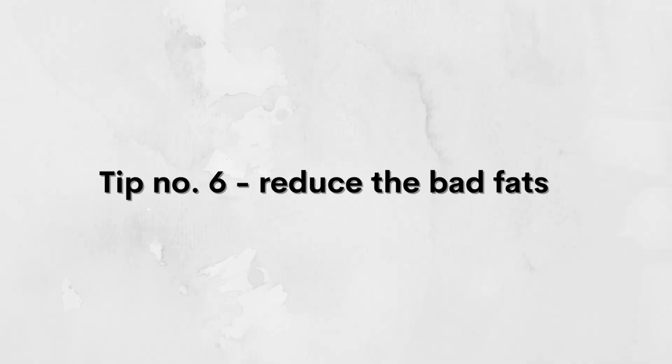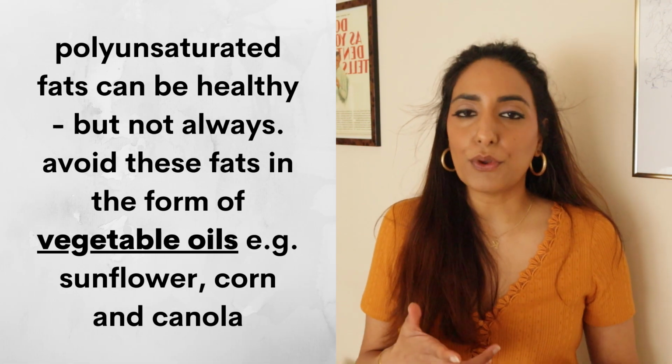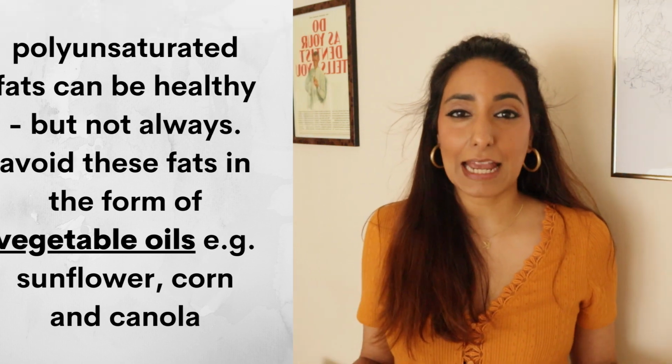Tip number 6, reduce the bad fats. First up, I want to mention polyunsaturated fats in the form of vegetable oils, so sunflower, canola, corn. A lot of us use sunflower oils when we're cooking, so please take note. These oils are heavily processed, so the heat, the chemicals, the light that they're exposed to during the processing damages their delicate bonds, which in turn makes them super harmful to us.